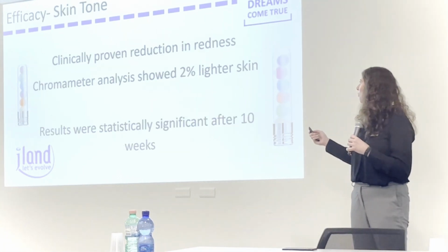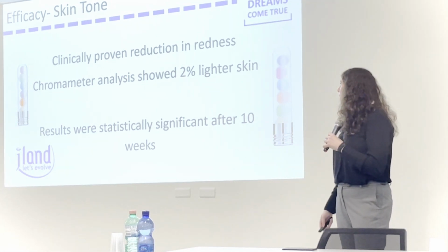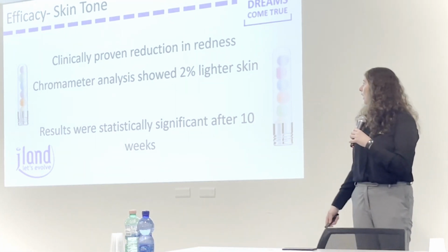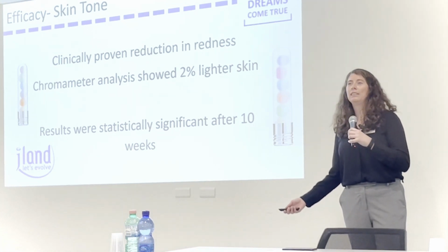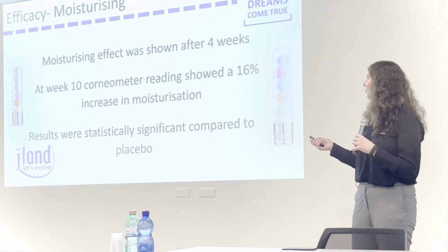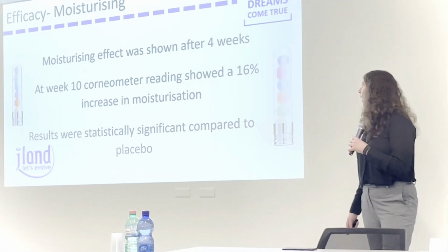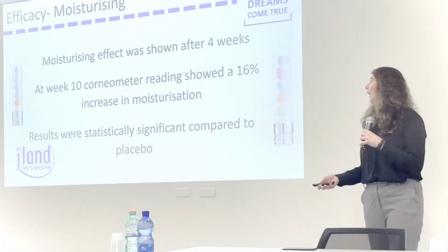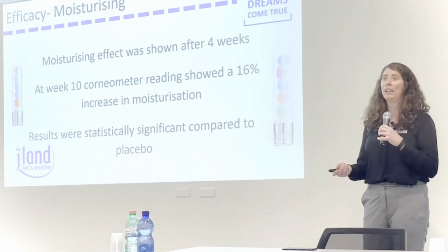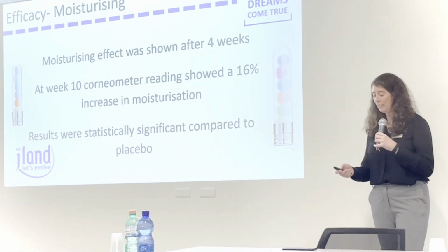Okay. So for the efficacy, when it comes to these, we've clinically proven a reduction in redness with 2% lighter skin, and these were statistically significant after 10 weeks. We also showed moisturising efficacy, and after 4 weeks we were able to see it, and up to 10 weeks, we showed a 16% increase in moisturisation of the skin, and again, results were statistically significant.